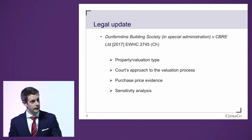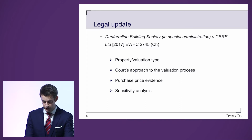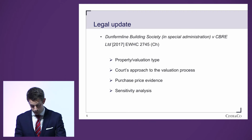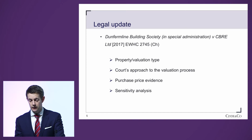Another aspect of the unrealistic degree of scrutiny that can be imposed in the litigation process is the analysis of the valuation file. As in almost every other case, in this one we were put through a blow-by-blow interrogation of the valuation file, looking at every single email, every manuscript note, every annotation in order to piece the story together.